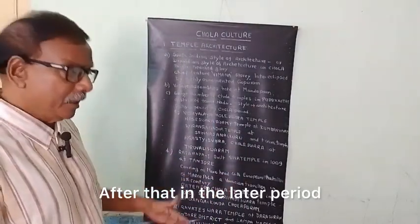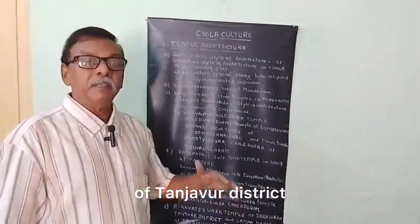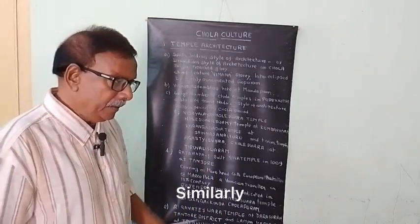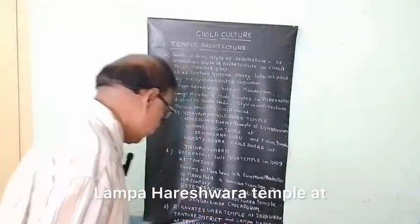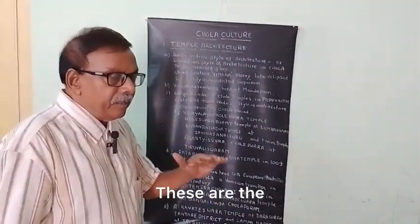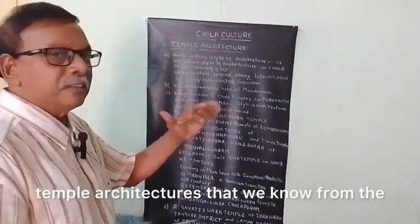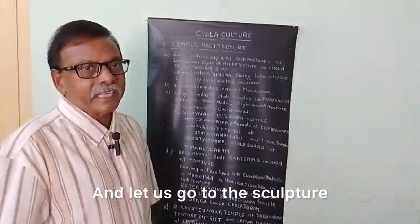After that, in the later period, the Airavateswara Temple was built at Darasuram in Tanjore district. Similarly, we have seen the Kampahareswara Temple at Tribhuvanam in the later period. These are the temple architectures that we know from the Chola Empire. And let us go to the sculpture.